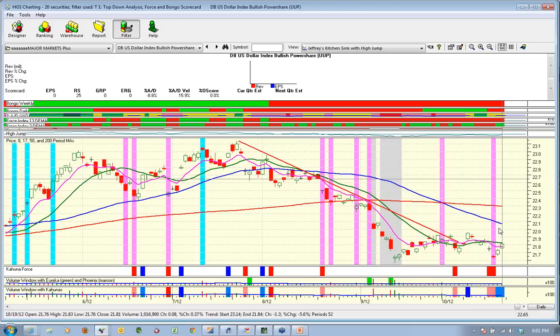There are ways to play the dollar. I play it buying EUO. There's UUP, which is this thing here, and others that you could purchase to play the dollar.